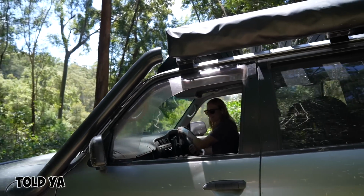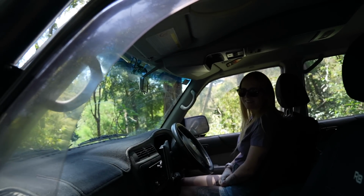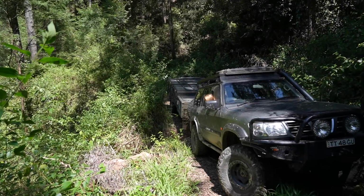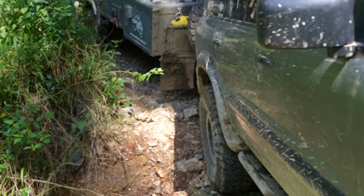Made it. Told ya. You know what we learned, Zeph? Always listen to Mum. That was so close. Everything like the recovery tracks and the awning and all that just nicked it. Just a professional driver. Yeah. Not much room for movement there.